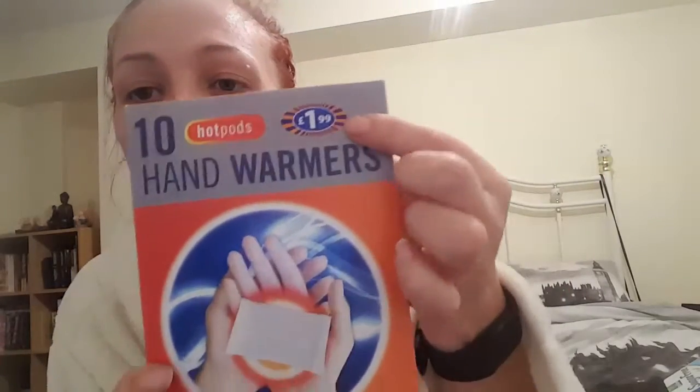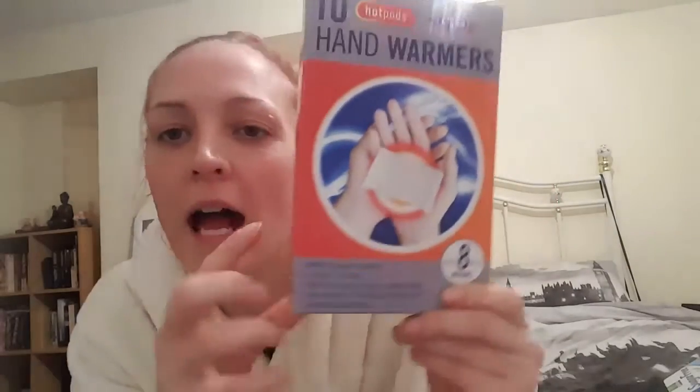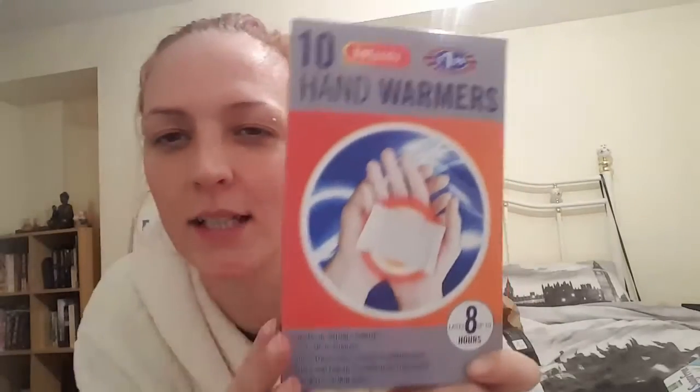Okay, and oh yeah, these, I'm so excited to have these. These were $1.99 from B&M, and they're just hand warmers. See if I can, no, because then I'll activate it. Basically, they're just wee tiny things the size of your hand, and you shake them, and they get all warm. And you can slip them inside your gloves to keep your hands warm while you're out. So I am so excited about these. I love these. Love them.